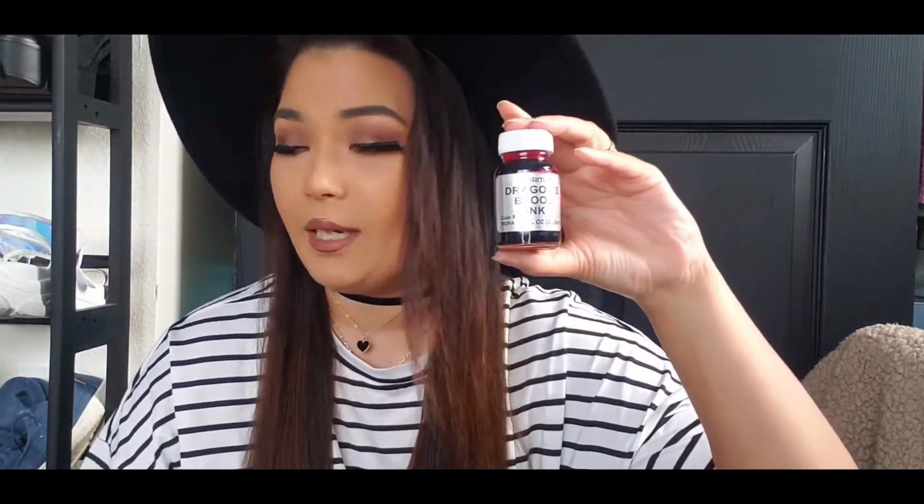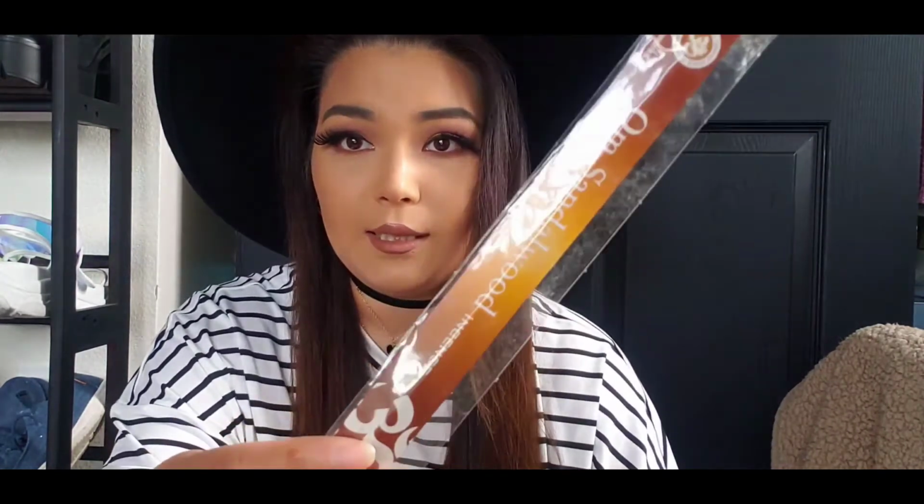Next, I also have this bottle of, I think ink. I think it's Dragon's Blood. Yeah, this is a bottle of Dragon's Blood ink. And then I also have this little dragon figurine, which is Tiamat. I believe Tiamat. Yeah, I think Tiamat is a dragon. Also have this one incense stick. It's called Sandalwood. I already know what that smells like. Incense sticks are nothing new for me.